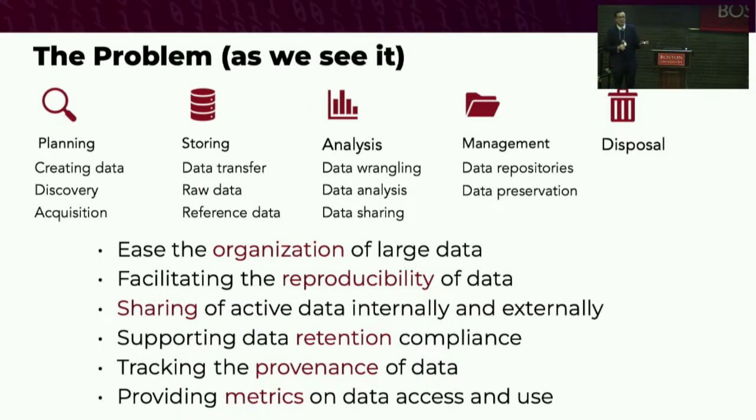Half of my job is dealing with retention compliance issues and dealing with the federal government. And we need to do this for the researchers, right? I never met a researcher who loves to do paperwork for the government. And we need to give our superiors metrics about who uses this data so we can get more funding to better build systems for our researchers.